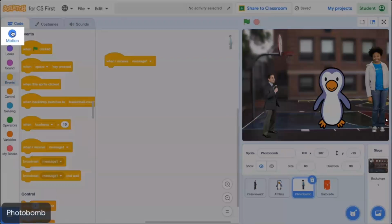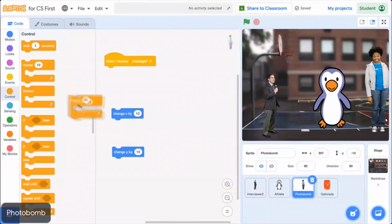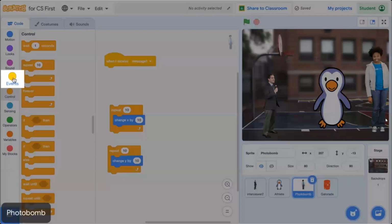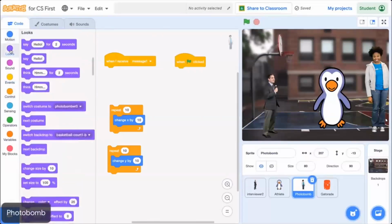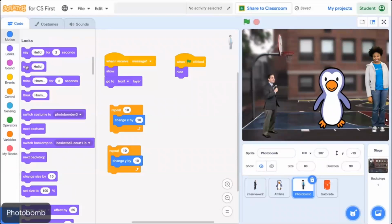Then add some motion blocks to the event. You might use change X and change Y because these blocks work in loops to move the sprite a certain direction. Then, add 2 repeat loops, one to move onto the stage and the other one to move off the stage. Next, to hide the photobomber, add a when flag click block and snap a hide block at the bottom of the stack. Then, under the event that will start the photobomb, add 2 looks blocks, show, and go to front to make your sprite appear in front of the other sprites on the stage. To make your sprite say something continuously, use a say block instead of a say for 2 seconds block.